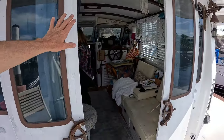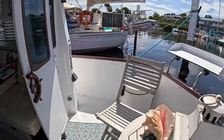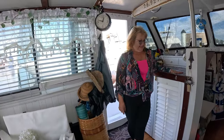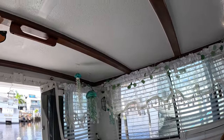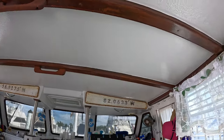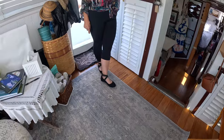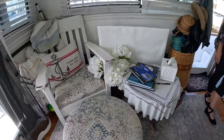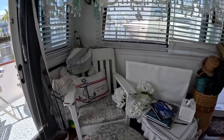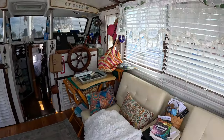She converted these into sliders so they didn't constantly have to be slapped open into the table. We redid everything in here, all the paint, put in new flooring. There's the faux wood paint again, which really makes it pop and looks nice. It's bamboo flooring. It was just the subfloor when I got it. A lot of space. It's a nice big living area here, very bright and open.